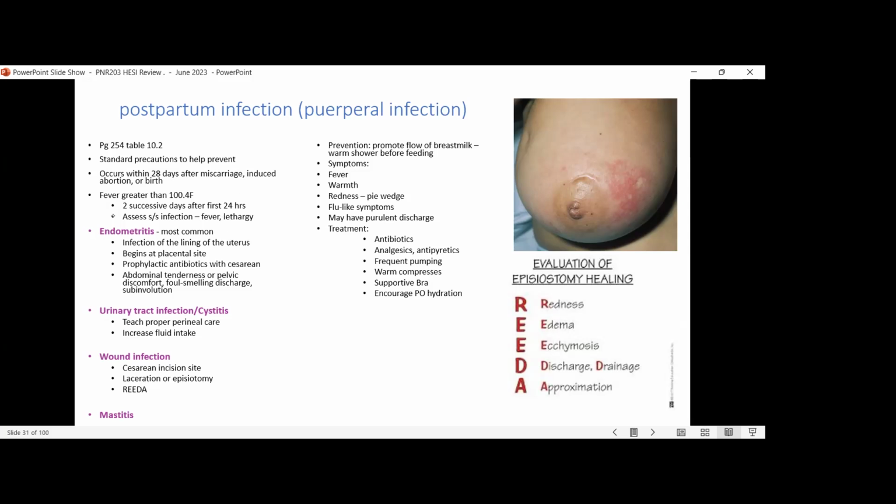Now, endometritis. This is a very common one. And what happens, remember, the inside of the uterus is called the endometrium, right? So what's happening is that you have an infection in the lining of the uterus, all right? And what gives it away is abdominal tenderness, pelvic discomfort, and the main thing, guys, is a foul-smelling discharge. That tells you that inside that uterus, something's not right.